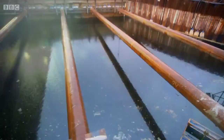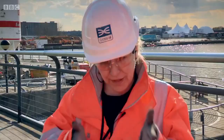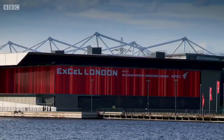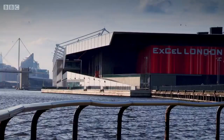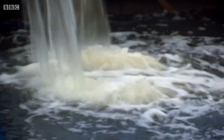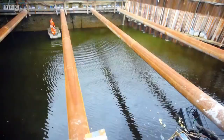Working with XL to try and fit this in between their London Boat Show and the defence show coming in September, we'll try and quickly get in here, do open heart surgery on this tunnel from the top, rebuild it into a larger tunnel, and get out of here by the time the defence show comes. It's hard work. With the clock ticking, Linda's team wastes no time draining the water.